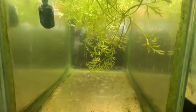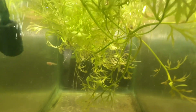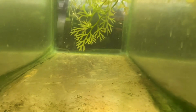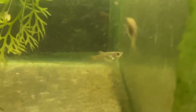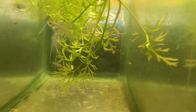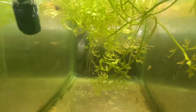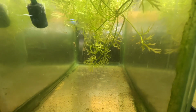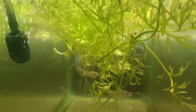And this is a tank of just fry. I think it's 2 different groups. And once again, thin leaf water sprite. I can probably stop saying that. And there's the larger few. So actually, you can already see that a couple of larger ones are females, which is kind of fast for that to develop. But what I'm going to do is split them into 2 groups.